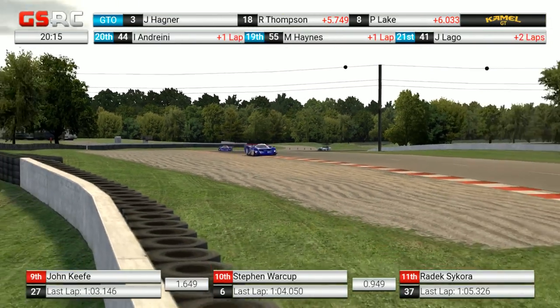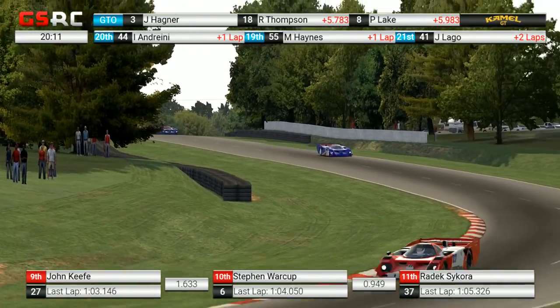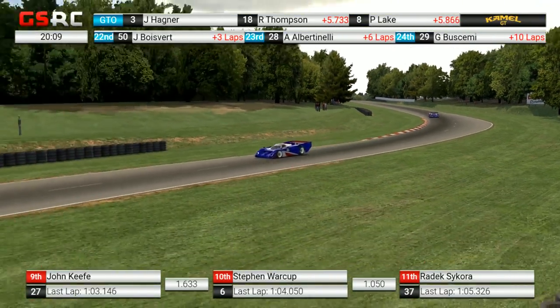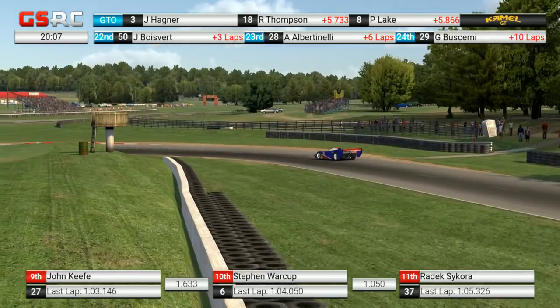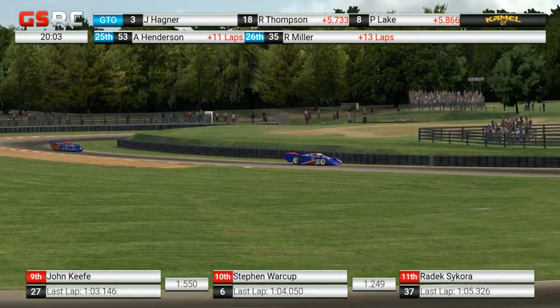Lap time's really starting to fall off now. The Nissans are running in the 103 range. That's starting to get into Audi qualifying time range. Slow down much more.